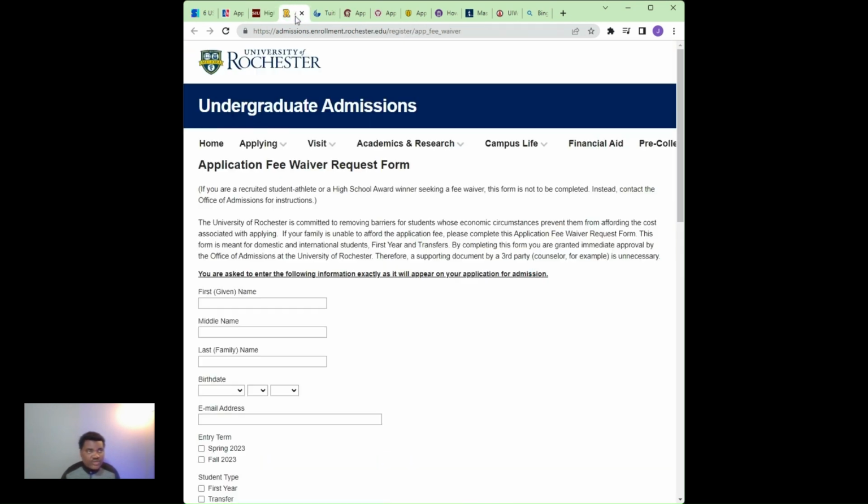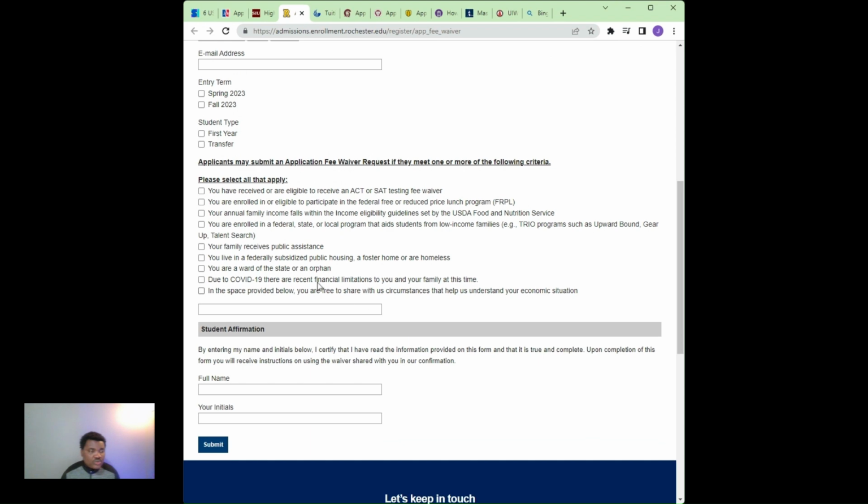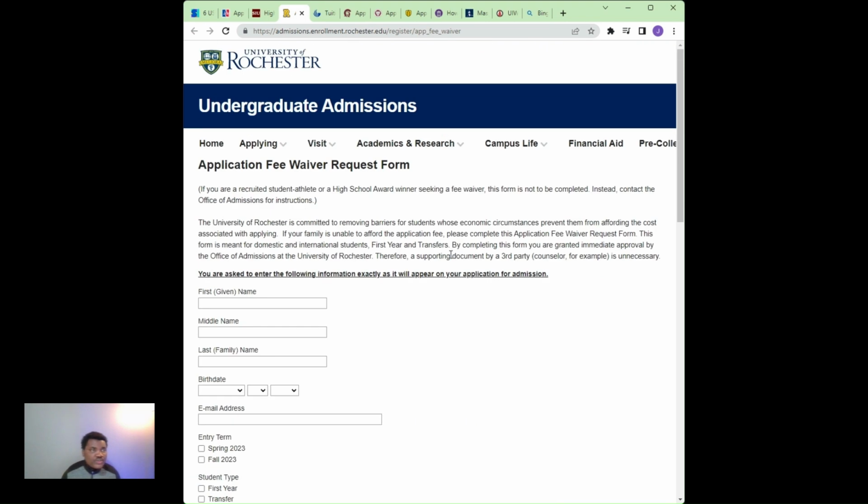Number three is University of Rochester. University of Rochester waives their application fee, but you need to complete this application fee waiver request form and send it to them. They have a few questions that they will ask you, and then your application fee will be waived.